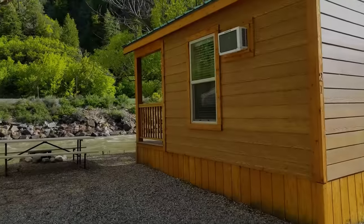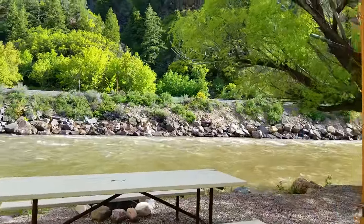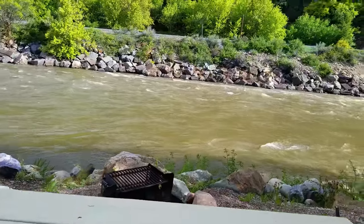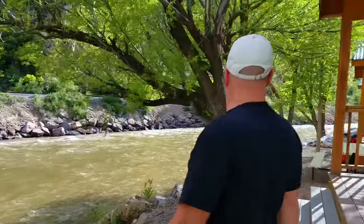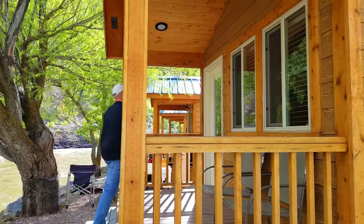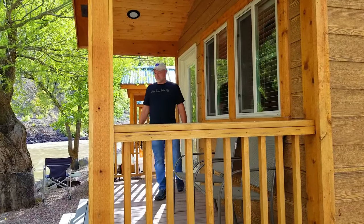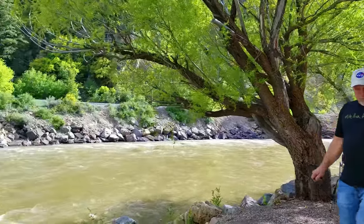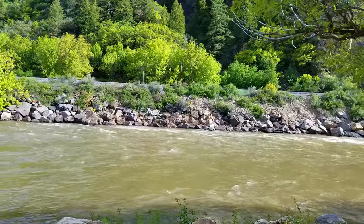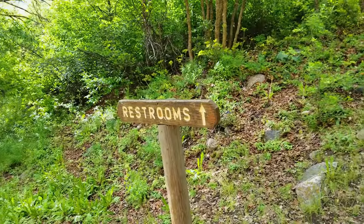So they also have these cabins that sit right on the Colorado. You have your own little picnic table and a fire pit. Mom, I'm home. These are very awesome. So this is just like our cabin, except it's right on the river. So it's just like ours, right? Pretty much. I mean, how cool is this? Literally right on the Colorado River. Same floor plan, different exterior. Ours are log and these are siding.